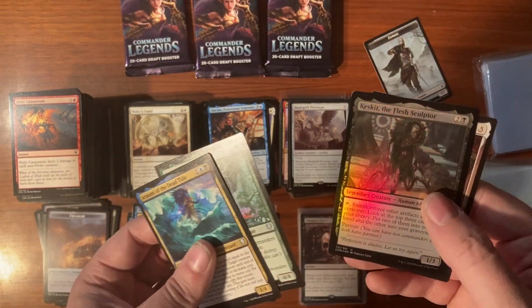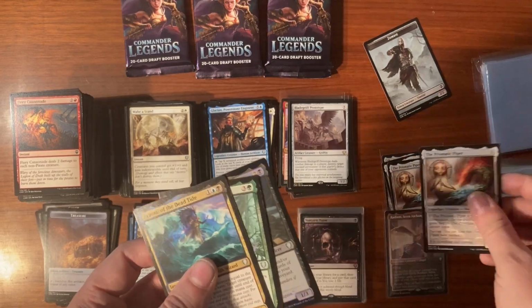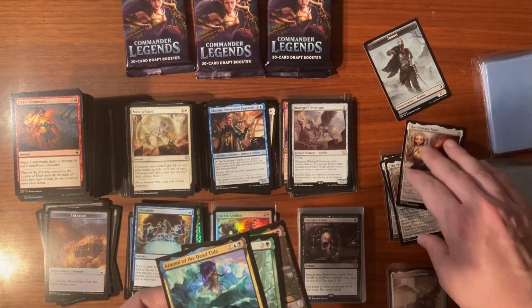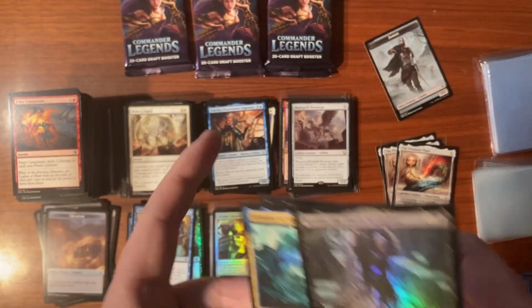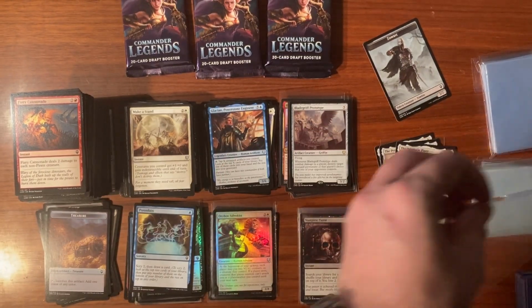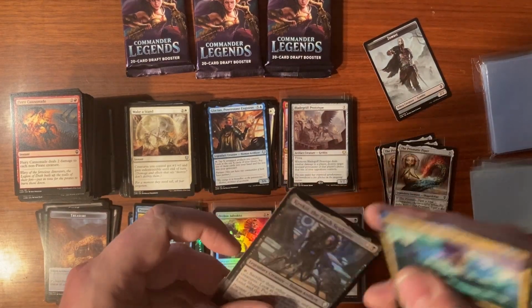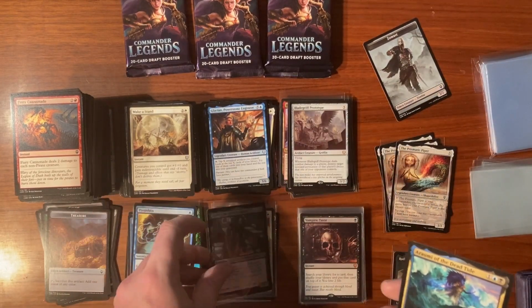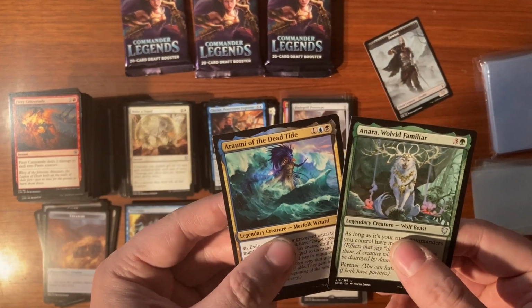What else we have? And we got Anara and... Oh! Is that... No, it's just a regular foil. And another Piper. It looks just weird. You can hardly see it. So I thought it's got to be another textured foil, but it is clearly not. Just clearly a regular foil. Inara is pretty cool, and Arumi of the Dead Tide.